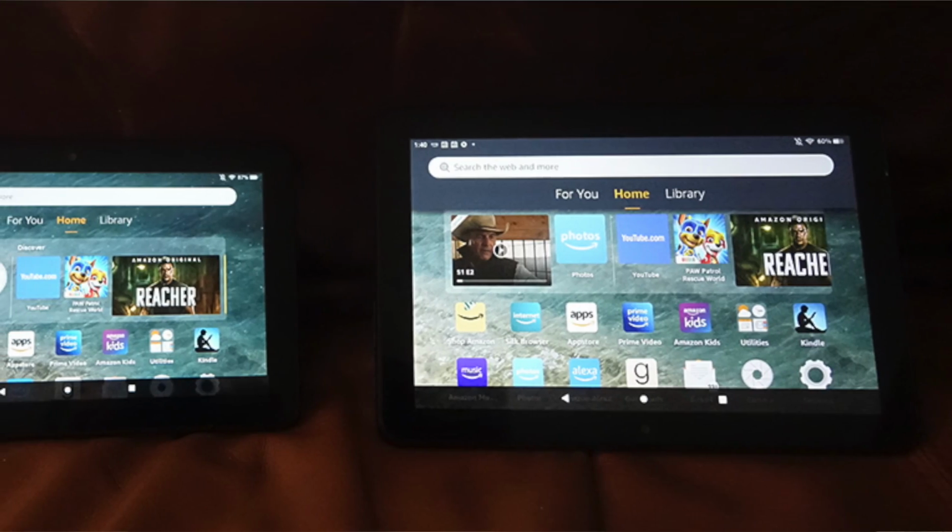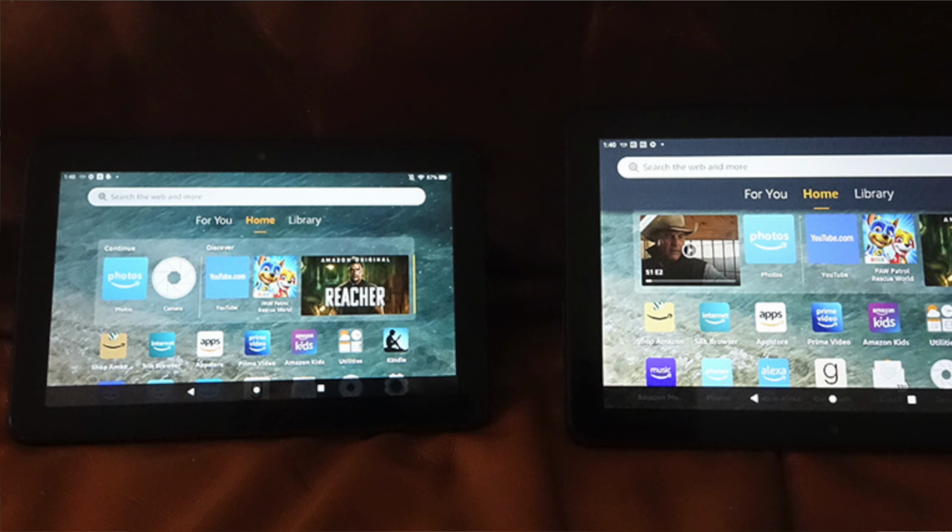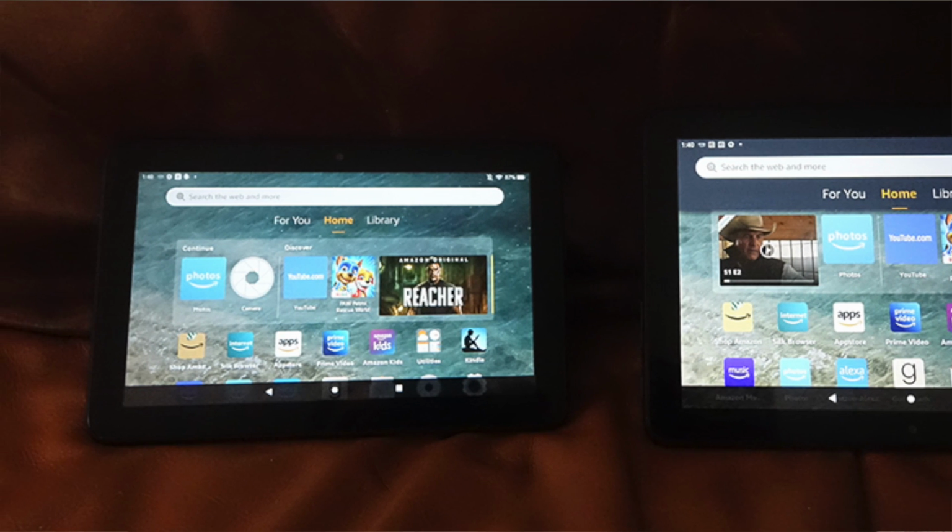So I know it's difficult when you're trying to choose a tablet. There's so many available, and especially in the Amazon Fire line, there's tons of options. So these are two of the newest models, and I'll walk you through them both and how they compare, and hopefully help you make a decision between them.